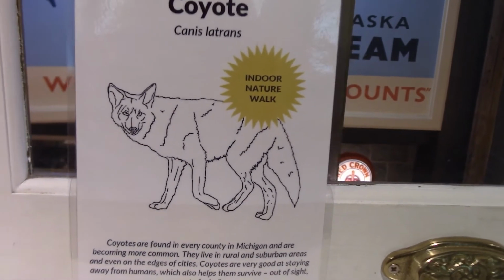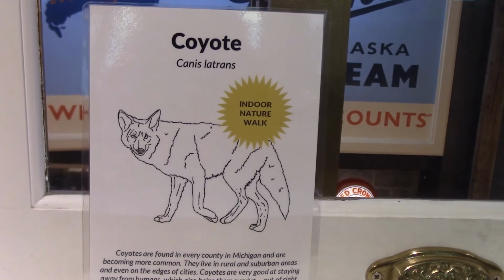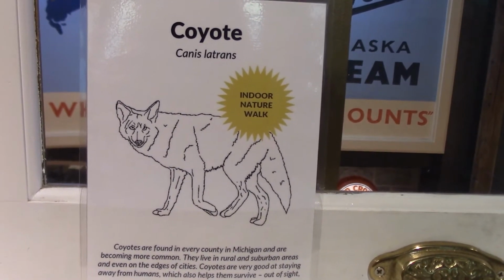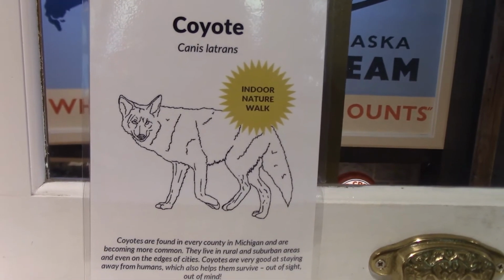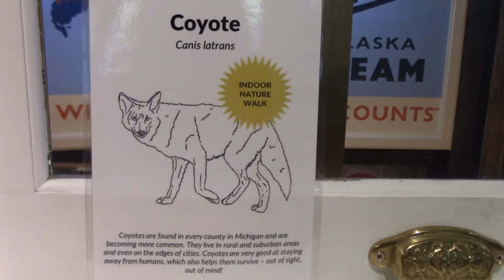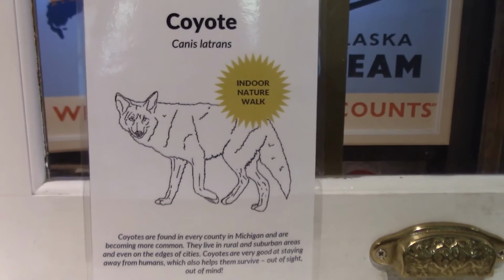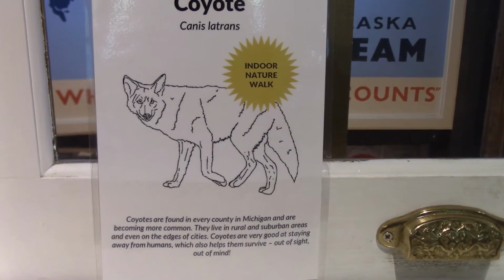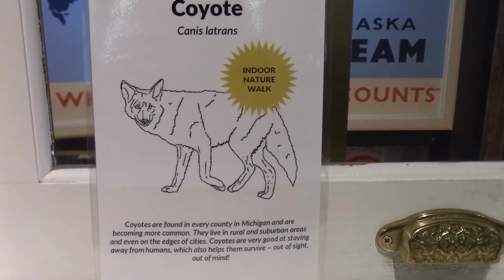I'll never forget one time me and my son were going fishing in this park right next to me. And we saw a coyote across the street. My son started crossing the street to get close to it because I don't think he knew. I said, don't get close to that. As he got closer, he said, that's a dog. I said, that's no dog. That's a coyote.